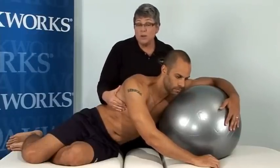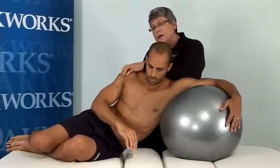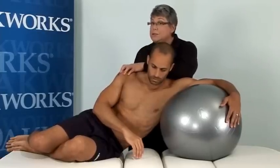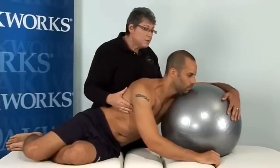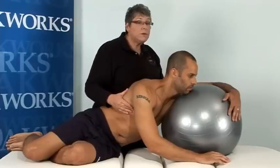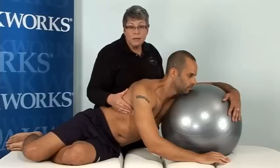If he had said worse, I could have brought him and rotated his right side back toward me. But see, his body doesn't even want to go that way. So that's a good indication that we were going in the right direction in the first place. So now let me test it again. Better, same, worse, or gone? It's gone. Okay, and we're going to hold this position, not for 90 seconds.